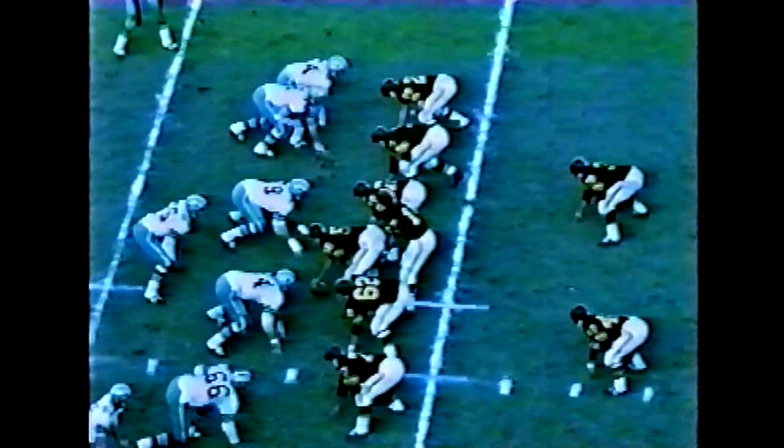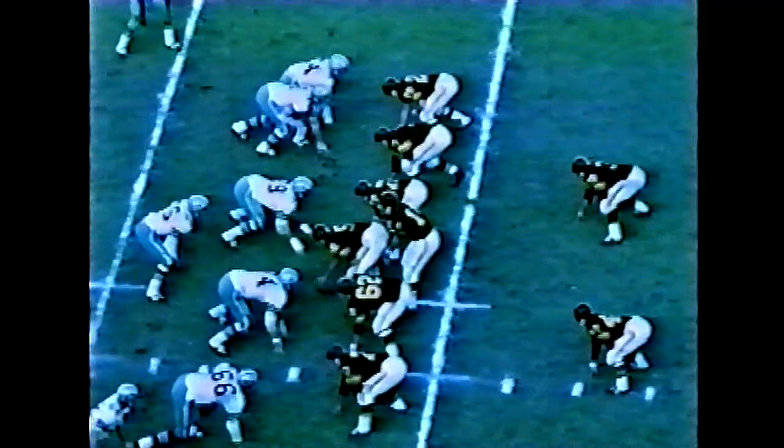Bill Nelson. To Roy Jefferson. And the rookie from Utah makes a fine catch. Logan makes the tackle, a gain of 27 yards. Second and 11 on the 38. Again, it's Nelson. Stevens and Andre throwing him for a loss of 7 yards.